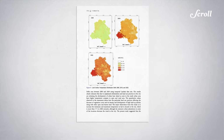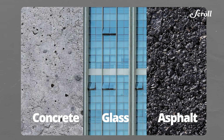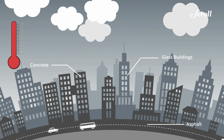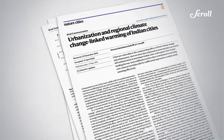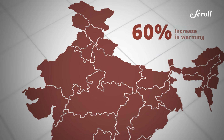Recent studies have shown that there's a clear correlation between temperatures and how a city grows. Concrete, asphalt and glass, all of these absorb and retain more heat. And if green spaces are cut down to make way for this infrastructure, it reduces a city's natural ability to cool down. This is called the urban heat island effect. A new study has shown that this effect can increase warming in Indian cities by as much as 60%.